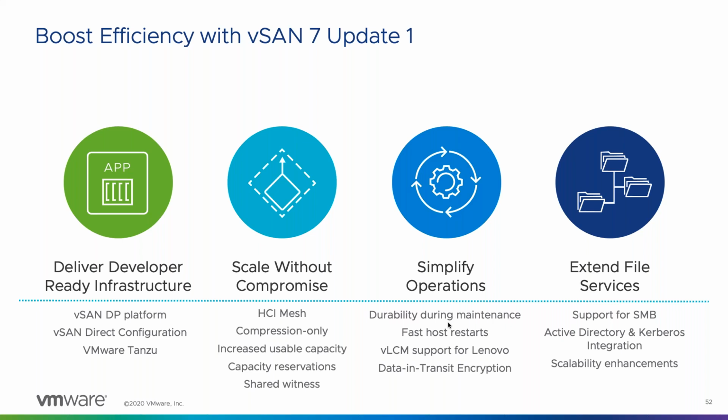And all of those capabilities can be categorized into, I could say, four categories. First is helping to deliver developer-ready infrastructure. This is very important. As Reiko mentioned, a lot of things are going into the Tanzu side. We are making sure that for all the customers who want to move into cloud-native apps, we have the platform ready, not just at the vSphere level, but also on the vSAN layer. So that's where VCF comes into the picture.